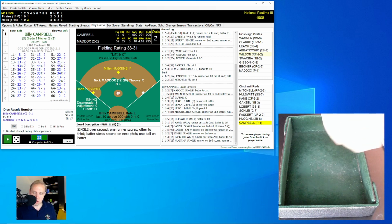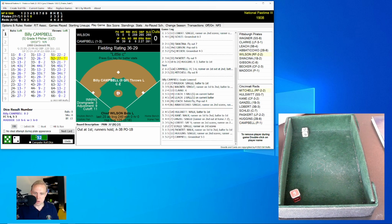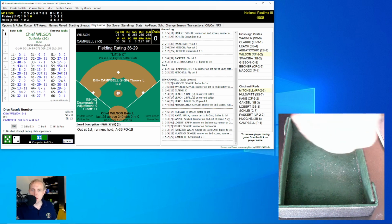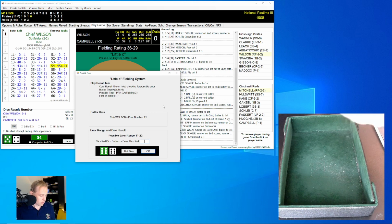And here's Campbell with 2 on and 2 out. He'll swing away, and he rolls a 52 for a 27. A card like that, you're lucky if you can get a base hit anywhere. It's a ground ball to Leach, who makes the play, throws it to first for the out. I tell you, with a card like what Campbell has, you might have a hard time getting a hit in Rookie League ball. Here's Chief Wilson. Wilson rolls a 54 for a 45, and there's a little E-roll.